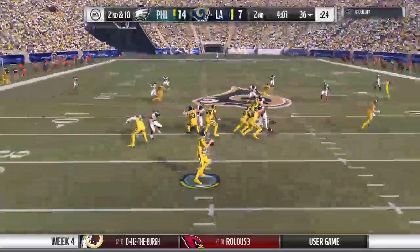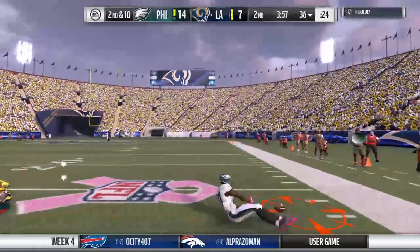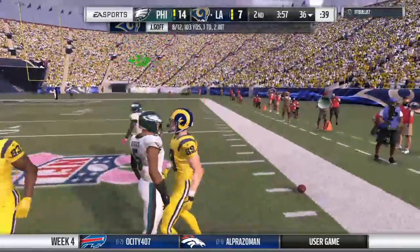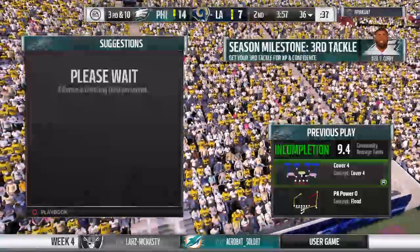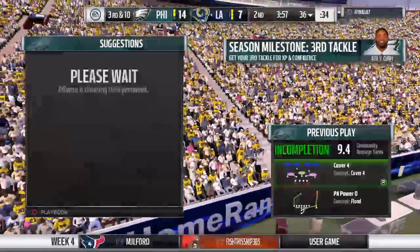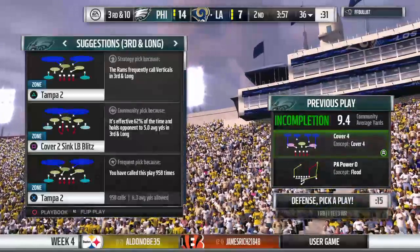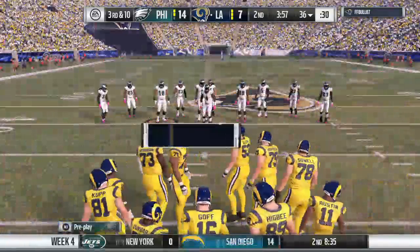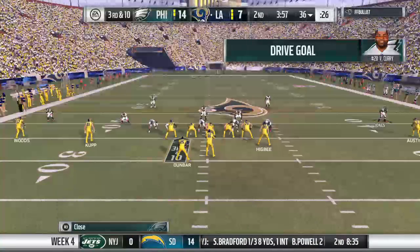On 2nd and 10, Goff airing it out deep for Woods. And he bats it away, and it falls down incomplete. Robert Woods, the intended receiver that time. And it's 3rd down. I like the boldness, and I like that they took a shot downfield, but it was well covered, and he was able to get a hand in and knock it away. Incomplete pass on 2nd down. Let's see what the offense draws up here on 3rd.